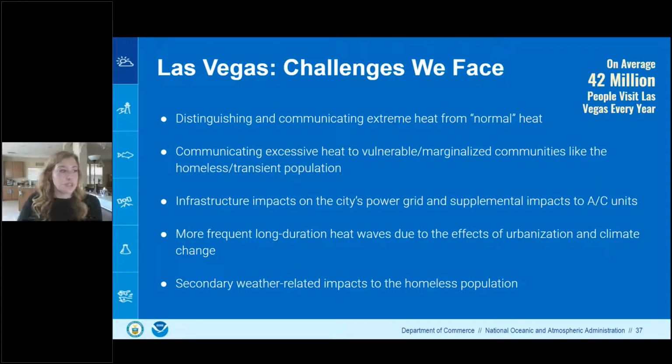So the challenges we face here in Las Vegas, as I've alluded to, is basically distinguishing and communicating extreme heat from normal heat, and the slew of challenges that occurs with that, because people don't have urgency when it's, oh, it's Las Vegas, it's going to be hot. Yes, but distinguishing that and communicating it in a way that people actually take action and mitigate is a challenge. Another one is communicating excessive heat to vulnerable and marginalized communities. Obviously, like the homeless and transit population.